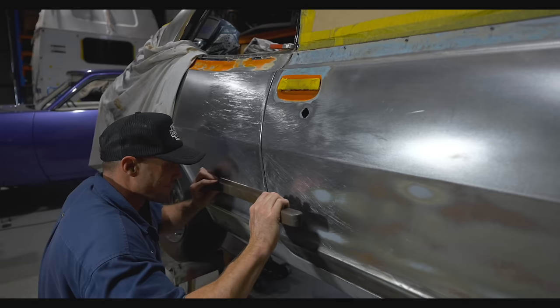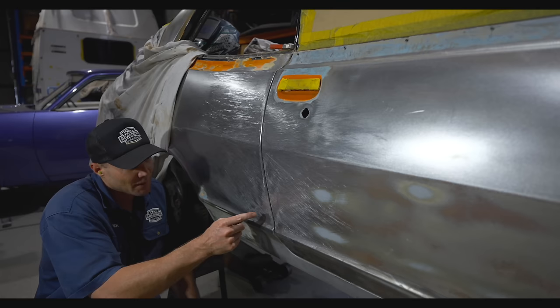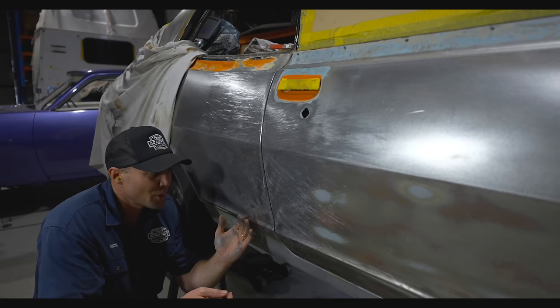Okay, I'm starting to get some good progress on this quarter panel now. That low spot through here, it's nearly out. A little bit more work with that, I'll just push it a little bit more, give it a little bit more of a dolly and a little bit of a slap here and there.